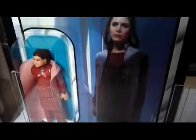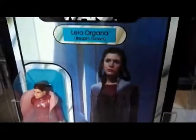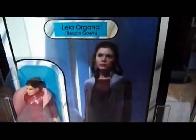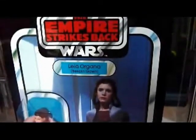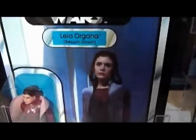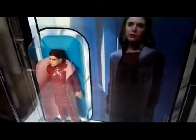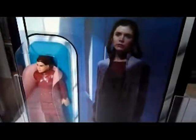Rarity is 3. It's just slightly rare because it's on a German card, but this is quite an easy figure to find, nothing too hard to find really. It's quite a popular figure, so Princess Leia in Bespin gown is quite expensive. And if you want to try and get the crew neck, that's quite hard to get in the UK.